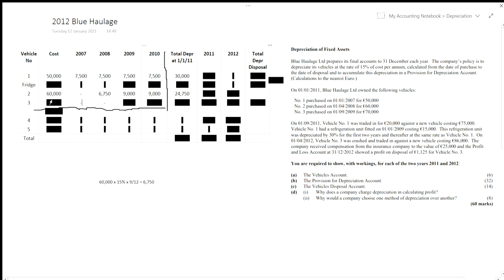So let's uncover the cost. Cost is 70,000. How do I calculate depreciation? It's at 15%. And how many months did I have it for in 2009? I had it for all of the 9th, 10th, 11th, and 12th month. I had it for the last 4 months of the year. Okay? So I obviously bought this at the beginning of September. So all the way from January to August, I did not own this vehicle. Therefore, I cannot depreciate it for those months.